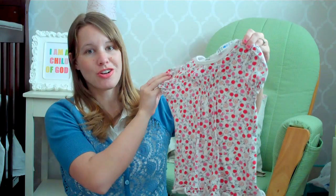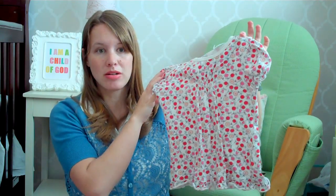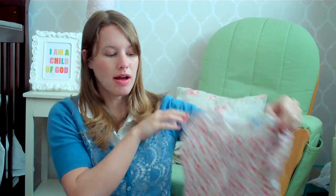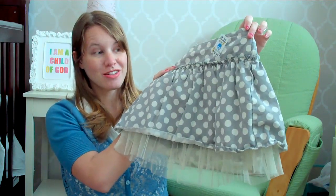It's an Old Navy shirt, size 5T, and that's my other secret, is that I always shop a little bit ahead of the game. So like my daughter is 2, almost 3, but if I find something really good that's in a size 4 or 5 that she won't fit into for a couple years, I still get it and I put it away. If you have space, that's a great way to do that. This is $2 for another cute polka dot skirt. So my daughter loves wearing skirts, especially in the summer.